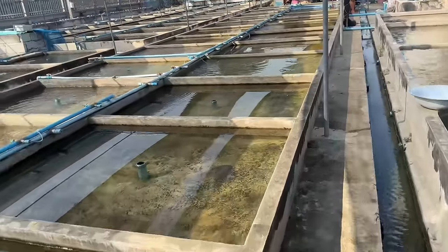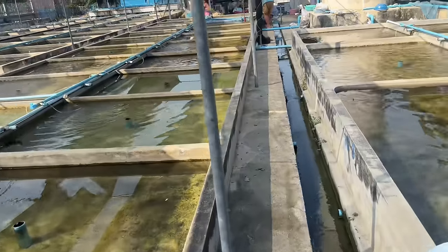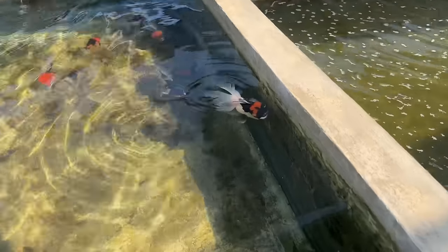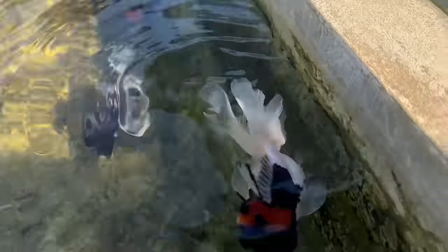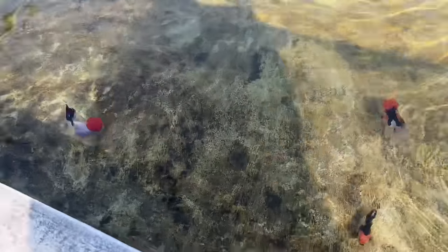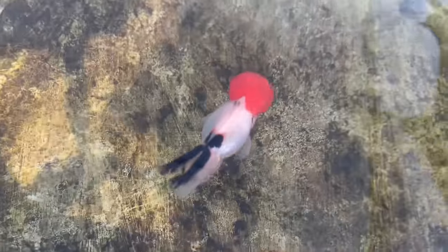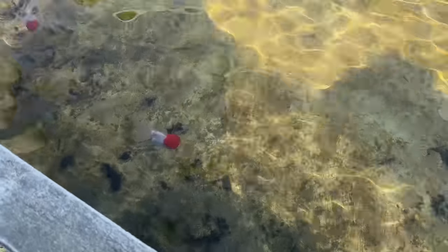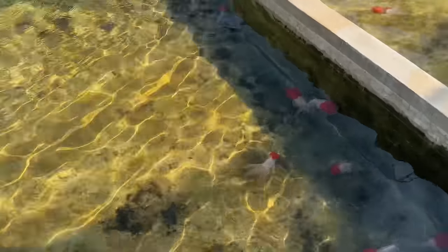He used to give this to your fishes when they are in concrete ponds. See, they are also good quality oranges. See this one, it's nice. This one, they are nice, and nice. These red caps, they are good as well.